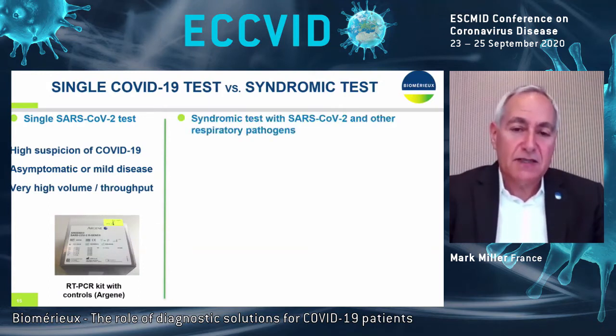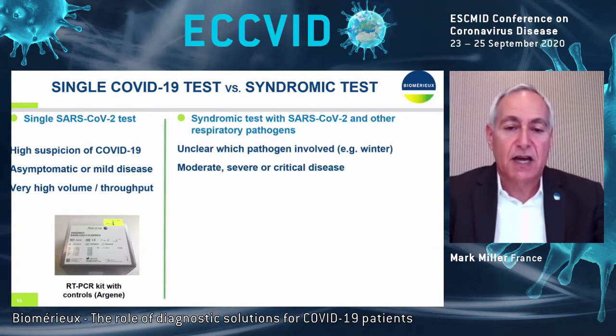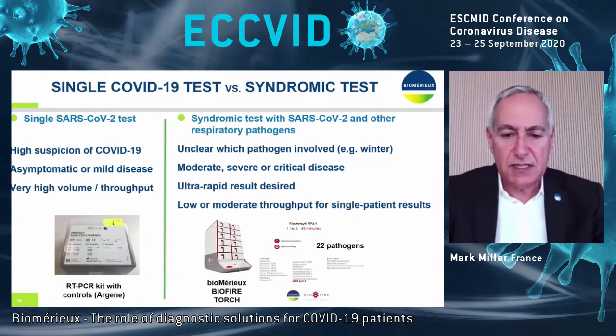On the other hand, syndromic tests are extremely useful when they contain SARS-CoV-2, like our BioFire respiratory panels. When you don't know which pathogen is involved, for instance, in the winter months when other viruses are much more likely to be circulating, when you have moderate, severe, or critical disease and you really have to know what the pathogen is because you have to know this for infection control purposes, for bed placement, for treatment options, etc. And so a lot of this is really part of the reason that syndromic is a desired approach here. And of course, the syndromic tests are very fast. Batching is much slower, and with the BioFire test, 45, 60 minutes, you can deliver a result very rapidly. And so this is an example of what we deliver with the BioFire respiratory panels.